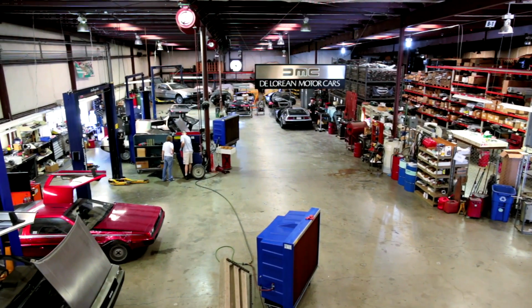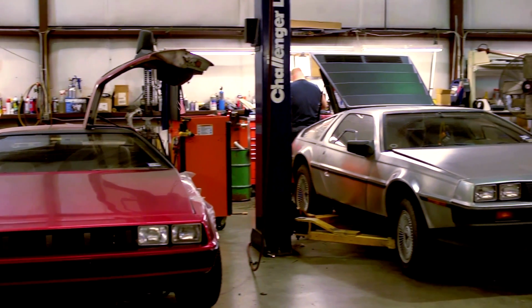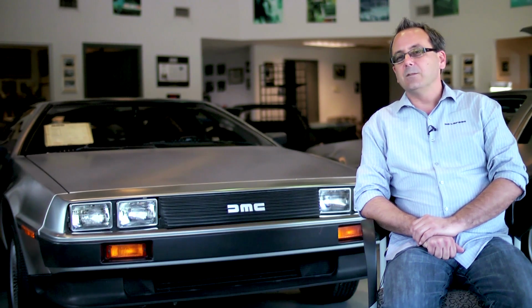We have had people that have come in here that have been kids that have come in between their dad's legs saying, I want a DeLorean, and they've grown up and come and bought one. We've seen it happen so many times. Everybody's got a DeLorean story, and that's what's cool to hear, that the car made such an impact on people, not just 30 years ago, but even still today, having been out of production for 32 years, that people still recognize it and like it.